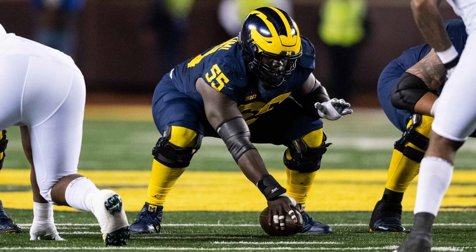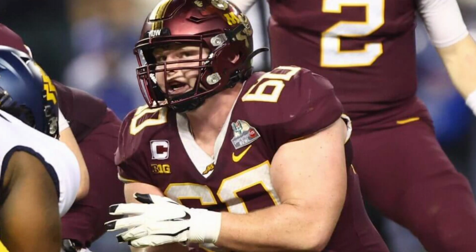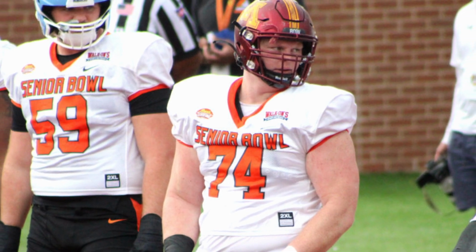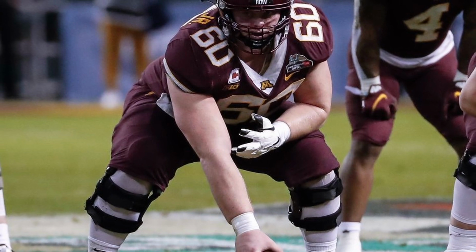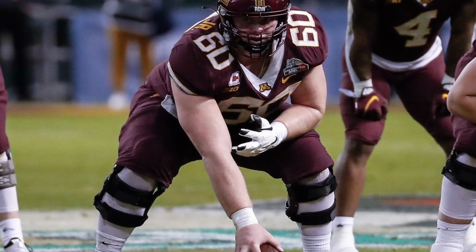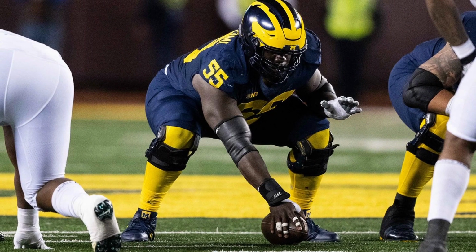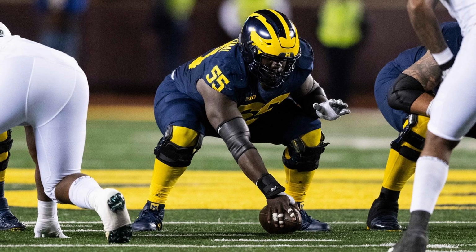They like athleticism, length, and certain measurables, but for the center position, they prefer intelligence, foot quickness, anchor, and core strength. I think the best fits at the position are Minnesota's John Michael Schmitz, whose stock continues to rise, but he may be drafted too high at this point. The other guy is also from the Big Ten, Michigan center Olu Oluwatimi.